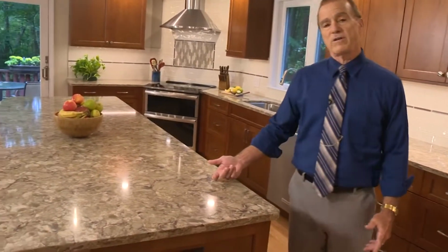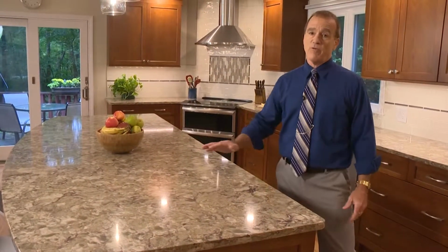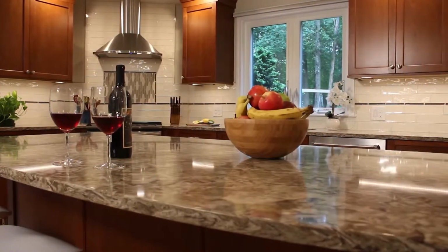This is a quartz product that's extremely low maintenance, but it provides the same level of movement that a granite would provide without having to seal it and without having to worry about staining the countertop. This is going to be a working kitchen. We use this kitchen, so it's going to get product on it, food, wine, whatever, and have a product that resists the staining is really important.